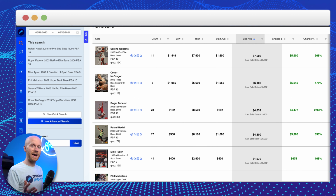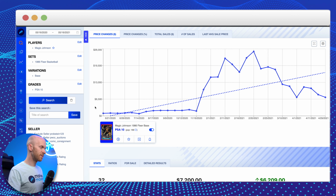And sort of related to that, another card that's gone up significantly is, for example, Magic Johnson's PSA 10 1986 Fleer. Obviously not his rookie card, but the iconic 1986 Fleer set. Look at what this card price has done in the last year. It was floating down around $1,000. At one point, it got up to almost $25,000 this year, if those were legitimate sales. But either way, you're still hovering somewhere between $10,000 to $15,000 for a card that was down around $1,000.